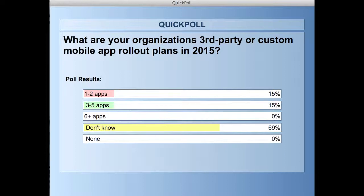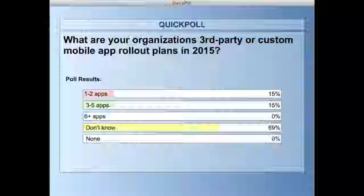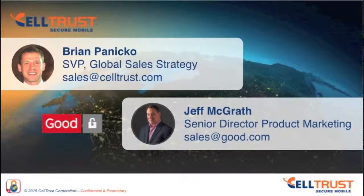Surprised, though, that we don't have anybody who said 6 or more, who had the guts to say that. But definitely different companies are in different stages of maturity, and everyone's doing something a little different. So that's the end of my slides.